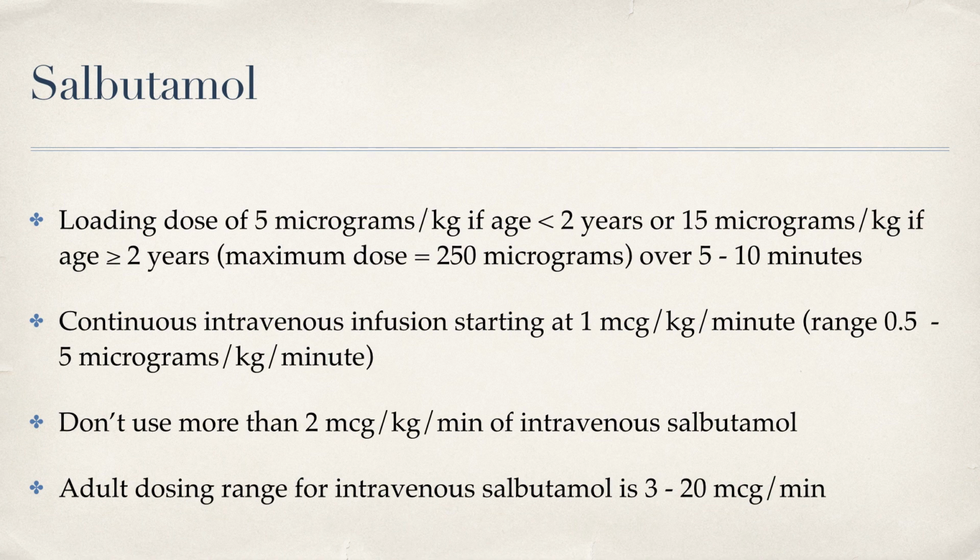When you look at the dosing range for salbutamol, you'll find that it's 0.5 to 5 mics per kilo per minute. I would recommend that you don't exceed 2 micrograms per kilogram per minute, and that's because with doses above 2 mics per kilo per minute, you get significantly more side effects of tachycardia, lactic acidosis, and hypokalemia with no or minimal therapeutic benefit. So really the side effects outweigh any additional benefit that you're going to get.